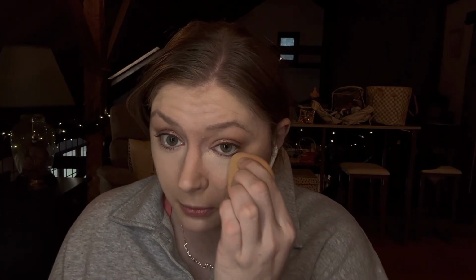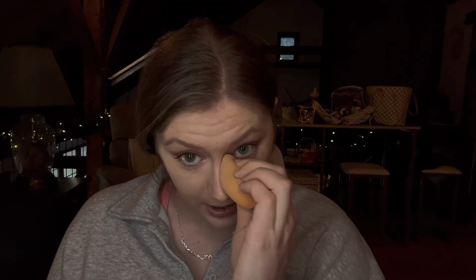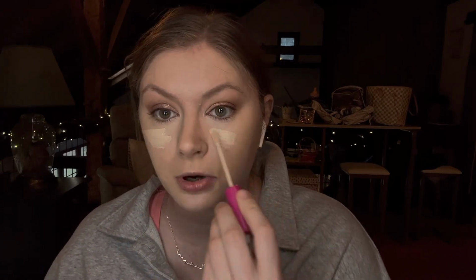Okay, this is helping. This is helping. Am I just gaslighting myself? Okay, I would definitely say a medium coverage. Not super high coverage, but it definitely helped with the shade issue. I think I'm going to just add a little bit more solely for shade purposes. I don't think I'm happy with the coverage level. It'd be easy to lighten this up if I need to though, so that's fine.